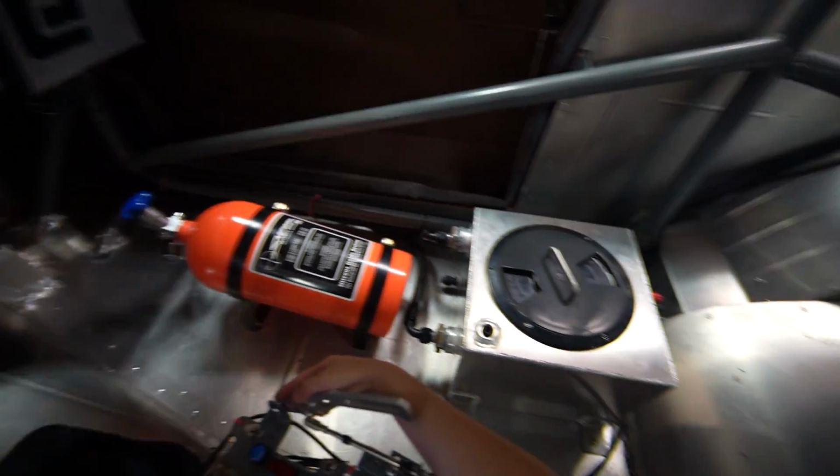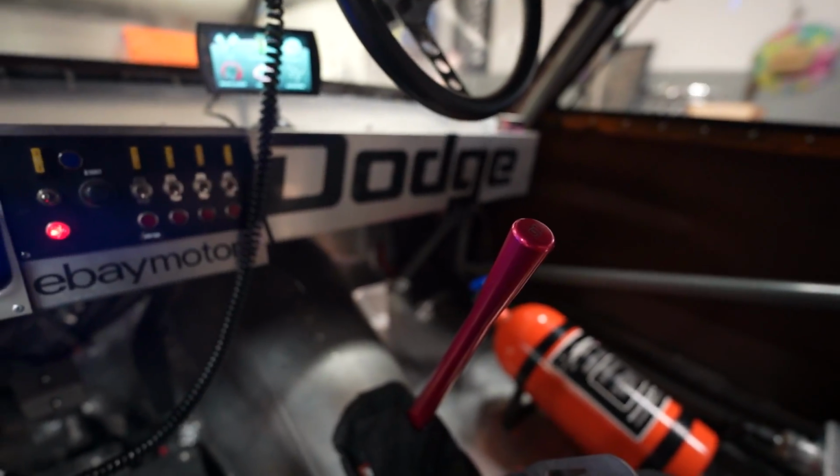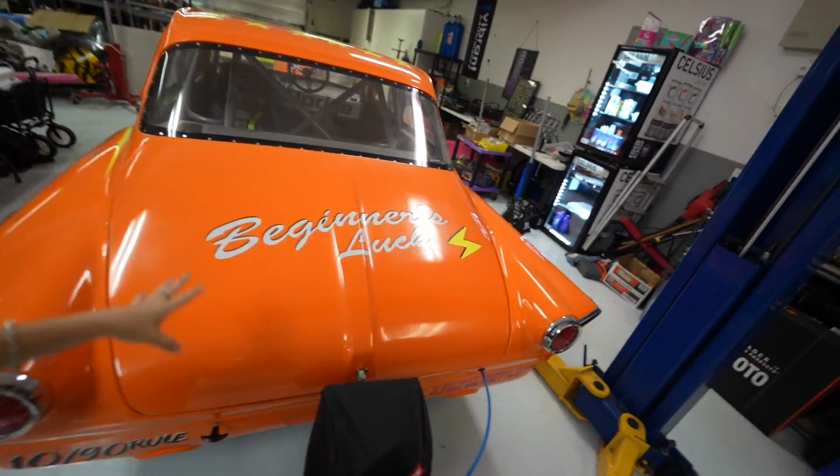And yeah, mostly just spent yesterday while they were wrapping the car, cleaning the interior up, making sure there were no holes in the firewall or anything like that. And I'm just really happy with how this car has come together. It's so good.